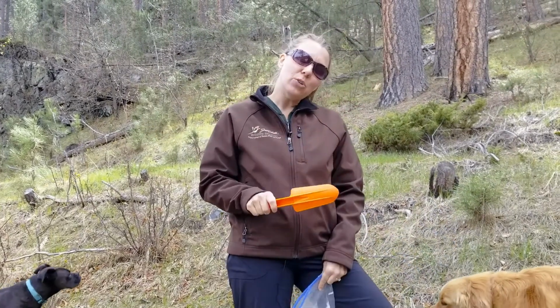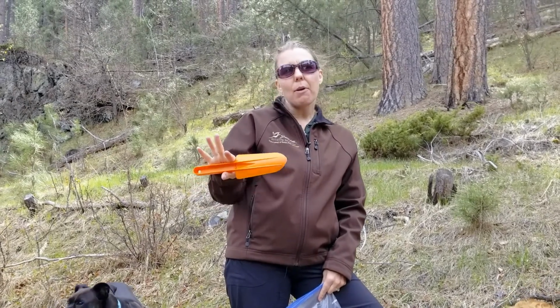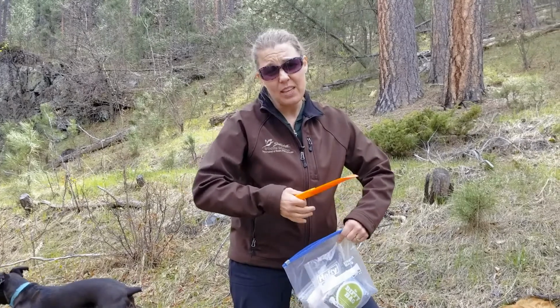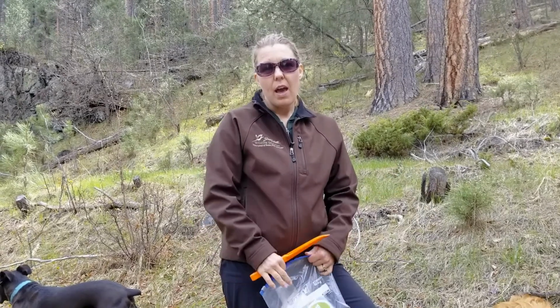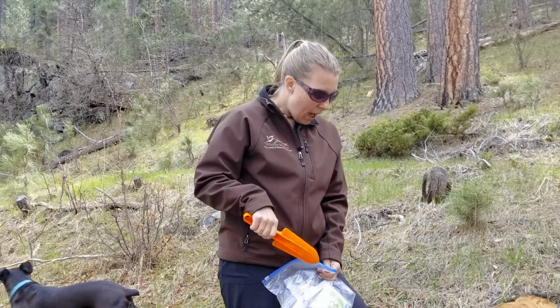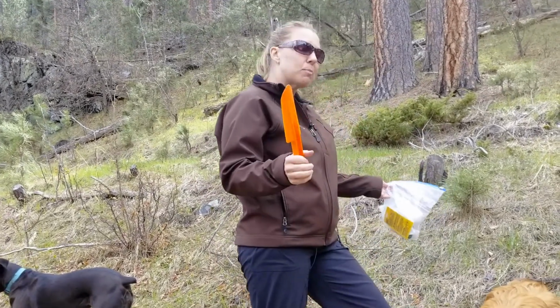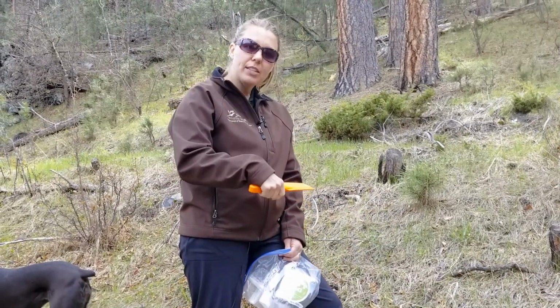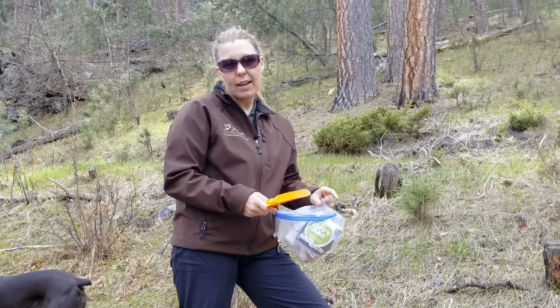So what we need to do is make sure that we're at least 200 feet away from any trails and at least 200 feet away from any water sources. We definitely don't want our poop close to the water because that's how water gets infested with E. coli, really bad bacteria. And we don't want people to accidentally come across our poop when they're hiking. So when you're 200 feet off the trail and away from the water, then you can find some good fertile ground. So you want an area that has some nice soft dirt that you can dig up at least 6 inches deep. So that's about the length of the trowel and about 4 inches wide.